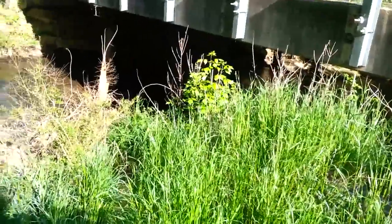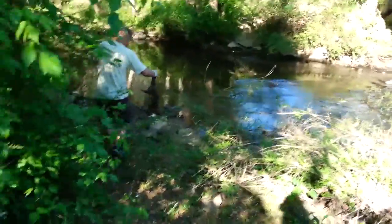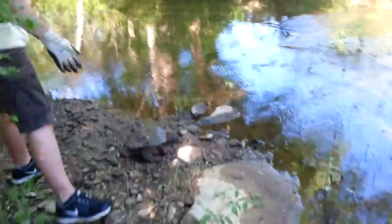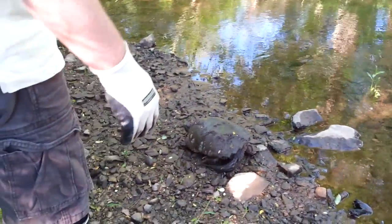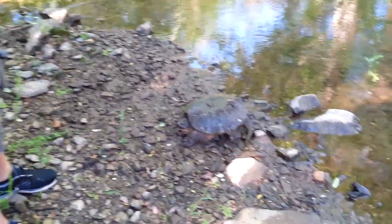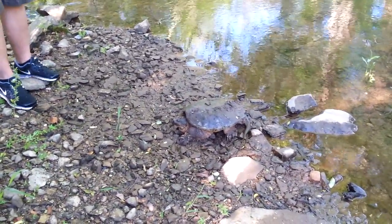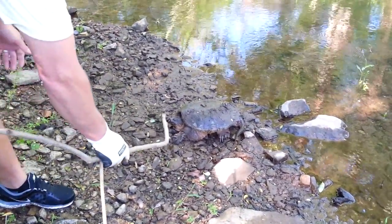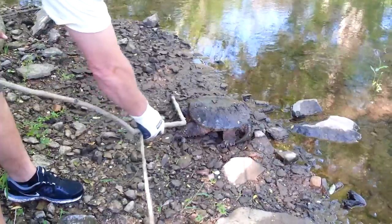Hope there's no snakes. Right, come on. I feel like I'm dislocating her tail. All right. In the water, girl. Gosh, she's mad. She wants to get up on the bank somewhere. Well, she'll get to live to see another day. Yeah, I want to get her in the water and get her rolling. Man, she is mad. Get in the water, girl.